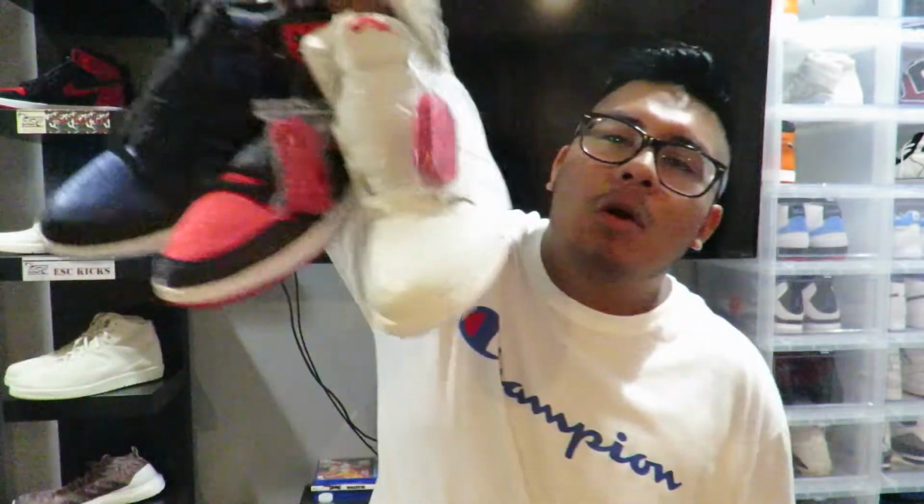All right, number 2 on my list is another Jordan silhouette, but this one is amazing. One of the best silhouettes to have in your sneaker collection, and you really can't call yourself a sneakerhead if you at least don't have one pair of this silhouette, and I'm talking about the Jordan 1s.